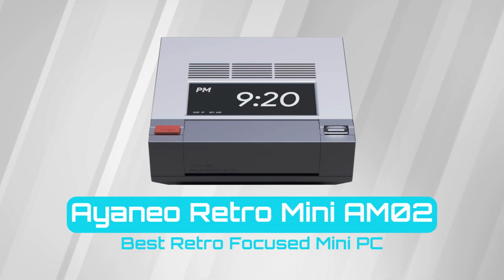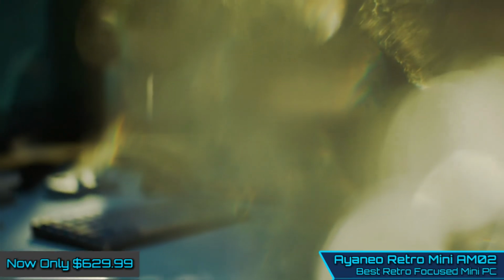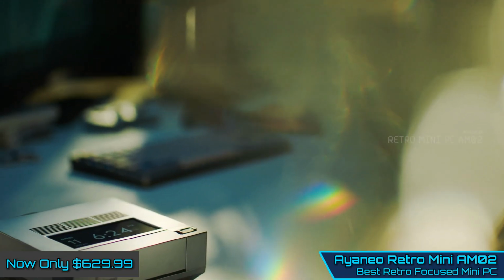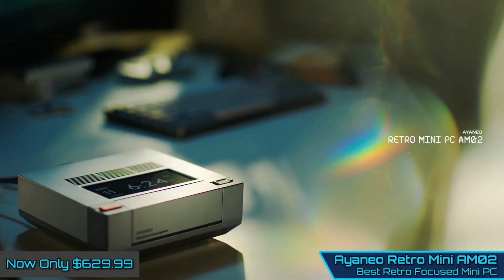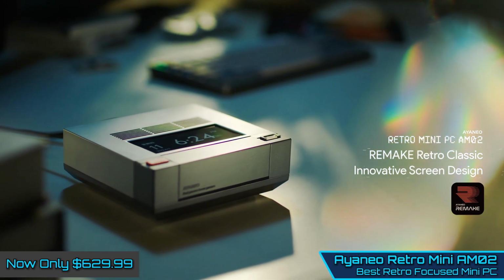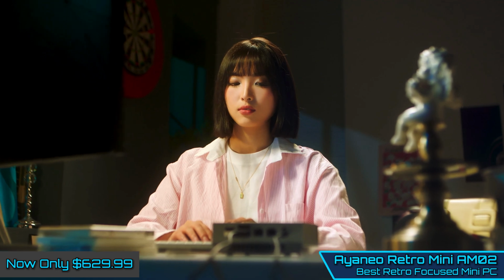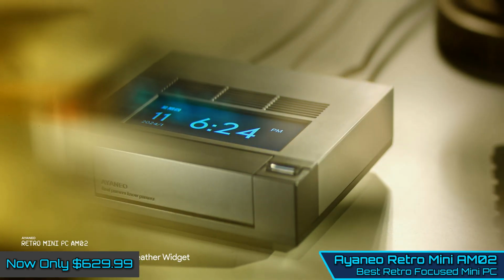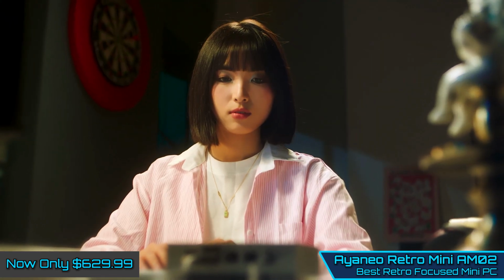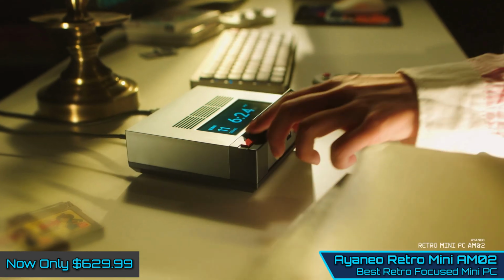Anbernic Retro Mini AM02, Best Retro-Focused Mini PC. To date, we have never seen a mini PC invoke so many wide-eyed exclamations of interest. For the Retro Mini AM02, the handheld specialist Anbernic has gone to town on retro styling, and one glance at its charming exterior is all it takes to make you go ooh. It certainly makes it the best looking mini PC by virtue of, well, I mean, just look at it.